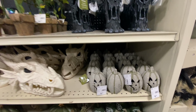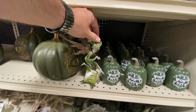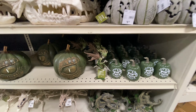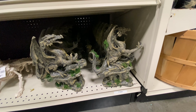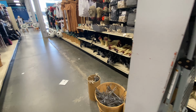They have a lot of dragon decor, but I think new this year, they're going for this sort of eerie, and I can't remember what it's called, eerie and elemental or something. So you've got a little fairy there. I do like actually that pumpkin with the dragon eye. But here's like a little dragon. It looks like, honestly, to me, that looks like an aquarium decoration. I don't know what I would do with that. I certainly wouldn't put it out for my Halloween decor.